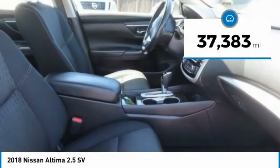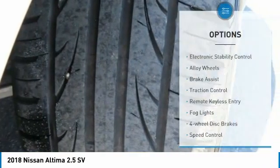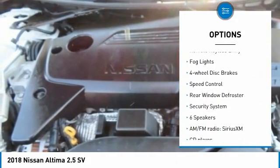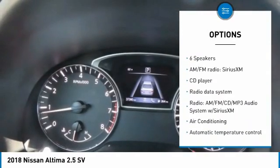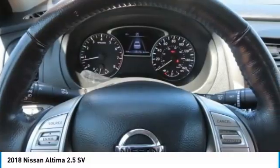This vehicle has less than 40,000 miles. Here are some of this vehicle's great options: electronic stability control, alloy wheels, brake assist, traction control, remote keyless entry, fog lights, 4-wheel disc brakes, speed control, rear window defroster, security system.